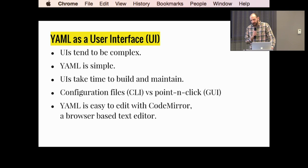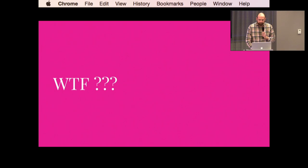Important about editing YAML and the stuff I've done, CodeMirror makes it a lot easier. It's just a browser-based text editor. It's being used everywhere. Anywhere you go, like in Bitbucket, when you go to edit a file, it'll open up a CodeMirror editor. It's kind of like the CKEditor equivalent for editing code. I know this concept's kind of like, what am I talking about?